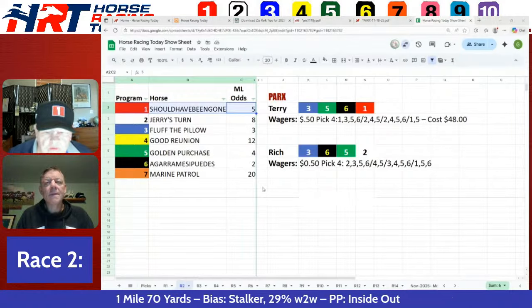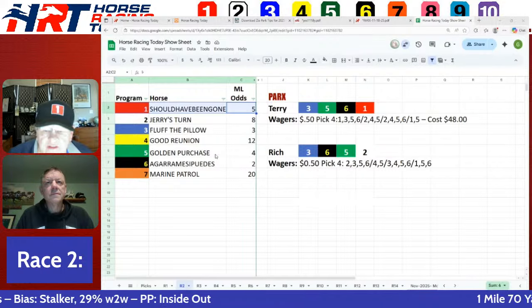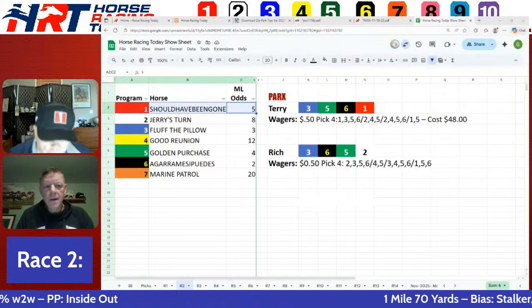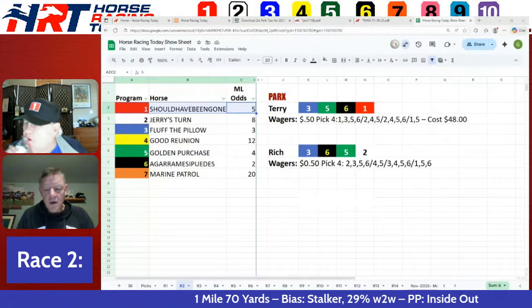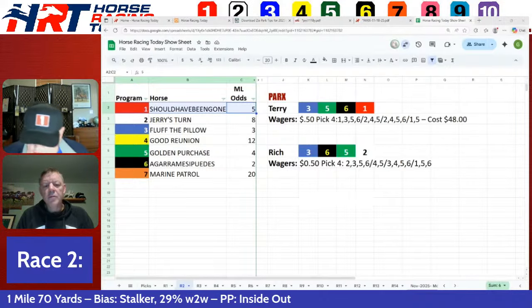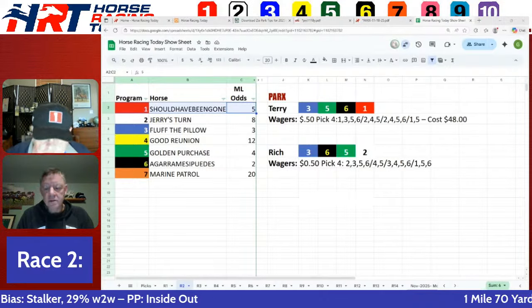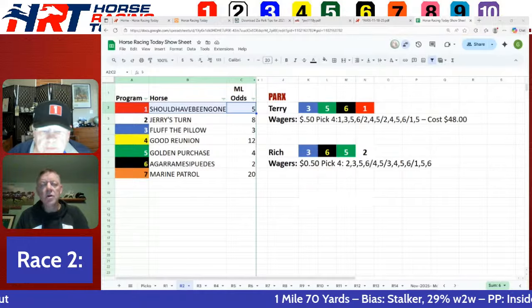I'm going to use the 1, 3, 5, 6 with the 2, 4, 5 with the 2, 4, 5, 6 with the 1, 5, $48 ticket. Yeah, hello. I'm hoping we'll get to the winner's circle for me. That one was better, middle out in its last race. Should be involved from this race from the start to finish, so that extra late kick could be useful.